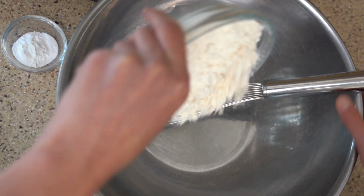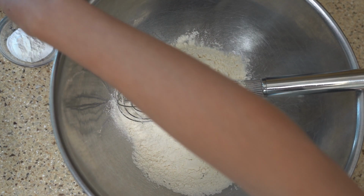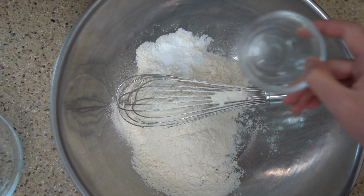Now we're just going to go ahead and add all of these ingredients that I just mentioned into a large bowl.